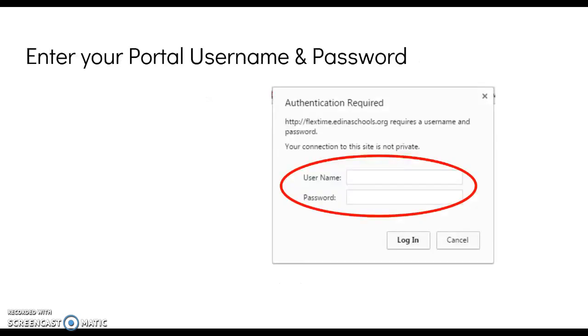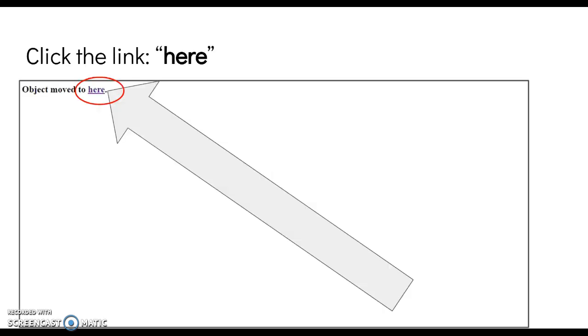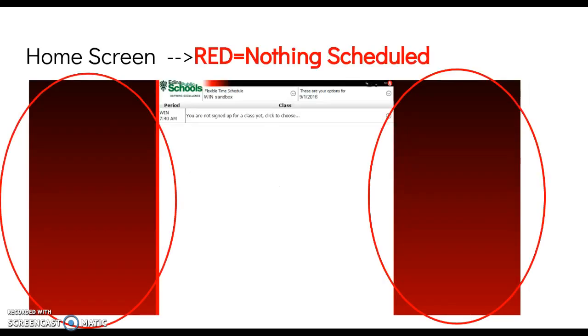Once you click that icon, it'll take you to a place where you may need to enter your username and your password. And this is the same as you use to get into the portal. It might also already be saved for you. I know that mine is. And once you log in, you're going to be prompted to do one more step, which is to click here. So you click on that here icon, just like on the screen, and it will take you to our Flex Time homepage.